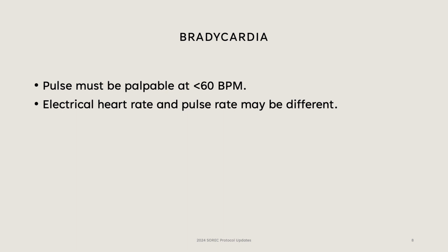Multiple protocols were updated this year to standardize midazolam, or Versed, dosing throughout the protocol. A handy drug dosing chart has also been placed with each protocol that calls for midazolam. The bradycardia protocol is the first protocol where you will see this change.